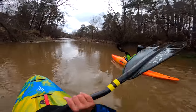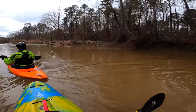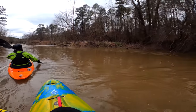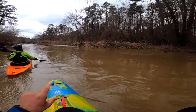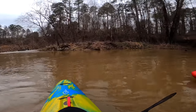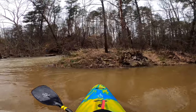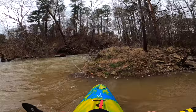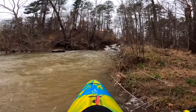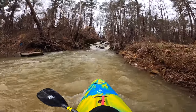And upon getting to the bottom, the river had one little surprise for us that was almost inviting enough to try, except that I like my boat, and this one here is a boat destroyer. Let's look at it. Man, where did that come from?